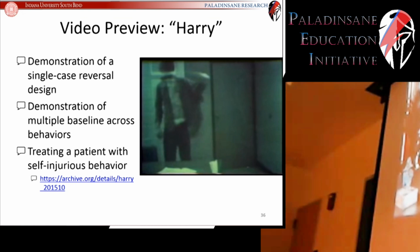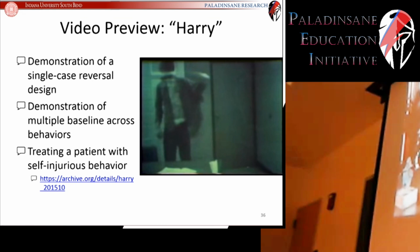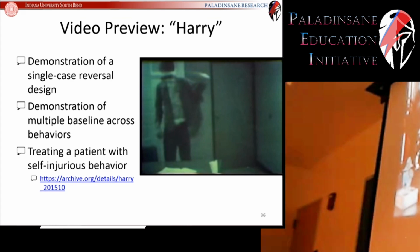We would select an activity that Harry could perform. Harry would be told as we removed his restraints that he could earn back his restraints following the activity. He was also told that if he hit himself at any time or refused to surrender the restraints, we would leave the room with his restraints for 5 minutes. Our plan was to systematically increase the length of time that Harry spent out of restraints without self-abusing.